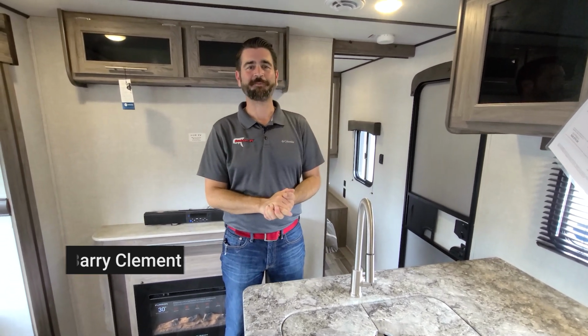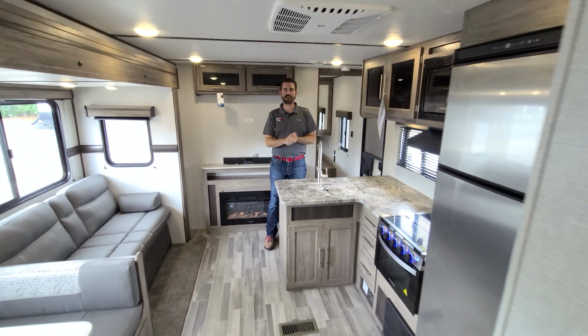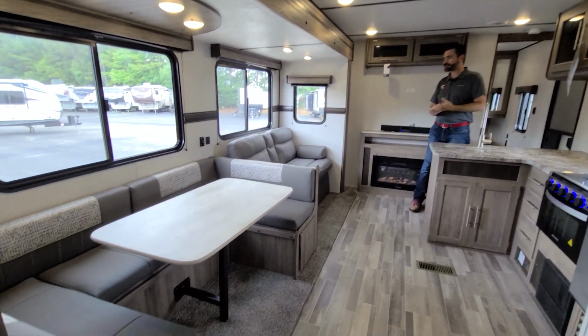I'm your host, Barry, and this is the segment where we take a quick look at some of the hottest floor plans on the market today. I'm standing inside the 2021 Zinger 290KB. This is a floor plan that is built with families in mind. It has this slide over here that you see.